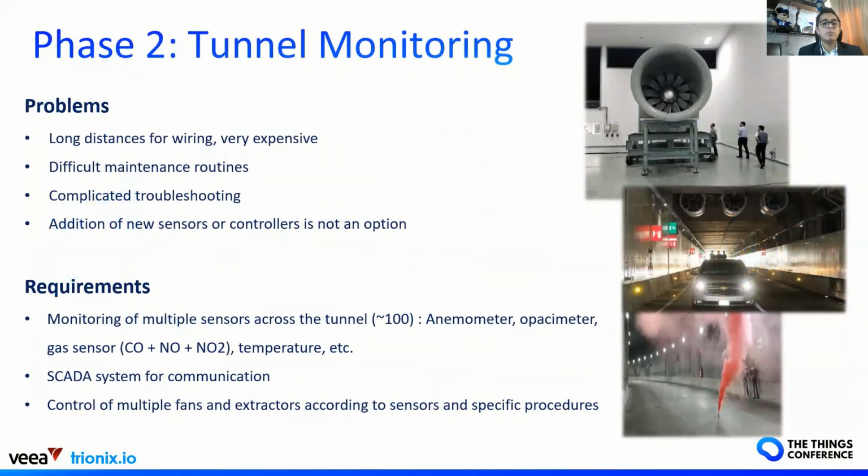Phase number 2 of this project focuses mainly on tunnel monitoring, which is quite a bit more complicated. There are multiple problems, considering the fact that the tunnels have an average length of 1.5 kilometers. The wiring is really expensive. It has difficult maintenance routines, complicated troubleshooting, and the addition of new sensors and controllers is not even an option.